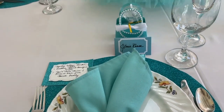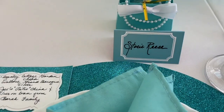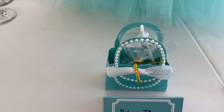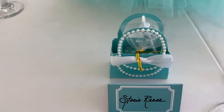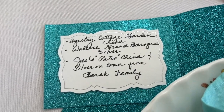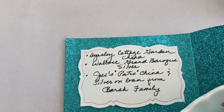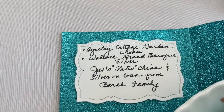And each place setting, of course, has a place card with a person's name, and then a very special little favor bag. I'll show you what's in that in a minute. But here's something really special that's at every place setting. There is a provenance for all of the china settings, all of the place settings.